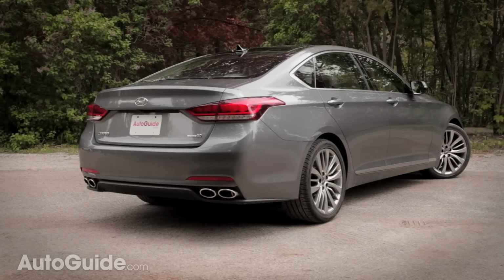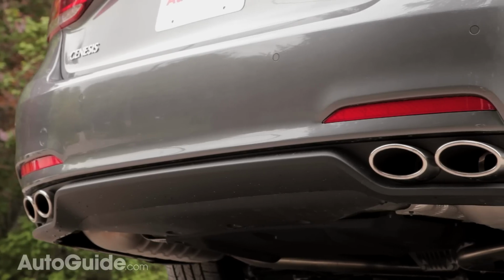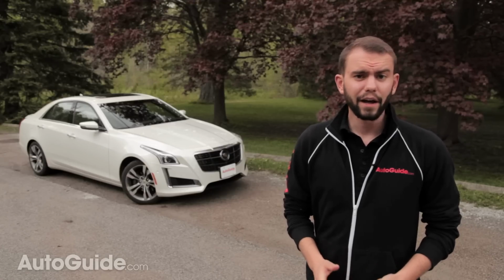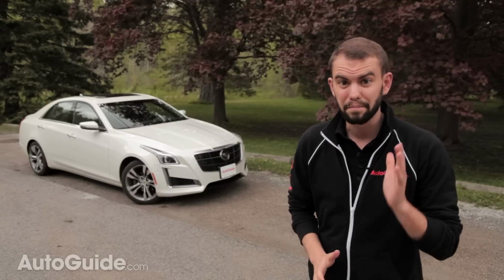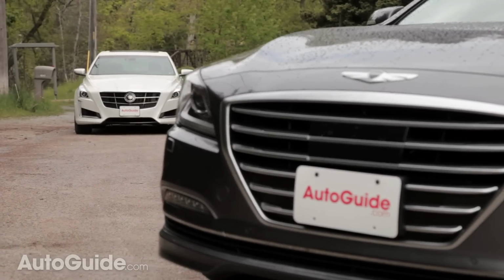With the V8 model, the back end receives quad exhaust tips that look like they've been influenced a little bit by Maserati. I'm all for the way that the Genesis looks. Don't get me wrong. In fact, I think it's probably one of the most attractive cars that Hyundai has ever built, if not the best overall. Still, when it's next to the CTS, it kind of loses some points in my book.